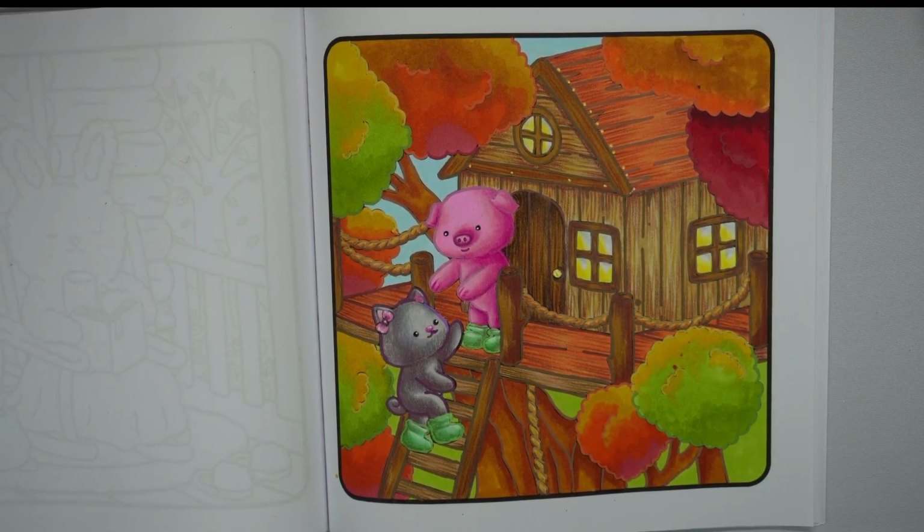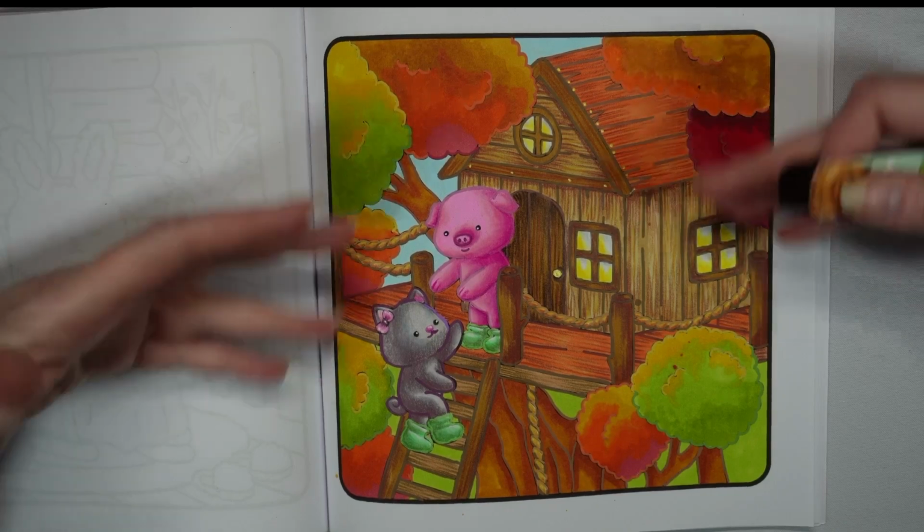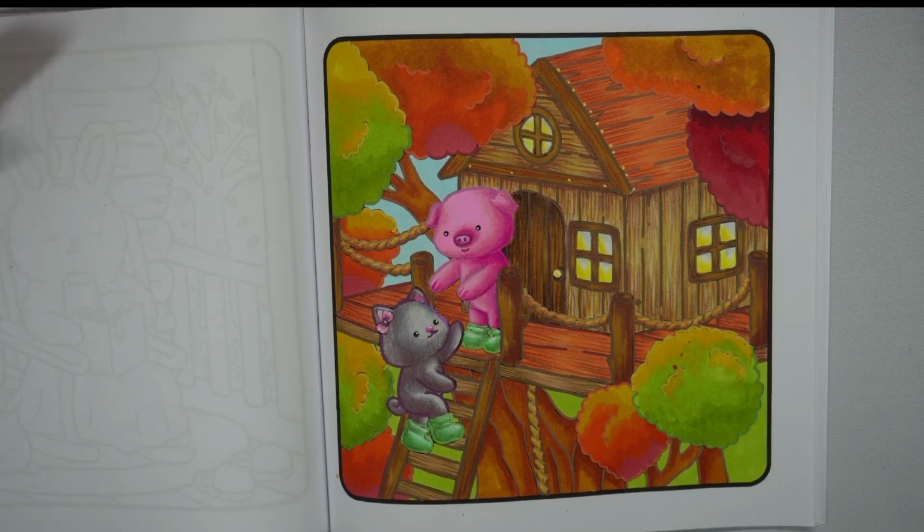So I don't know. I'm half thinking I might try a set of those bamboo organiser things, because at least then I could pull those towards me and they're not all just going to fall apart like my Spectrum Noir ones do. I don't know. I've gone off track completely. Sorry. Marker issues. How to live with them.